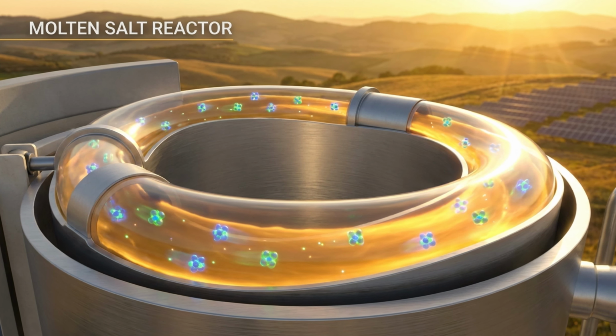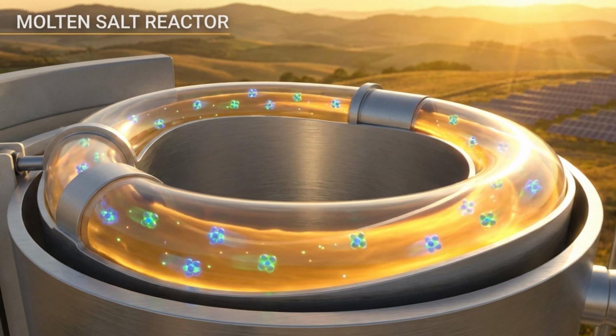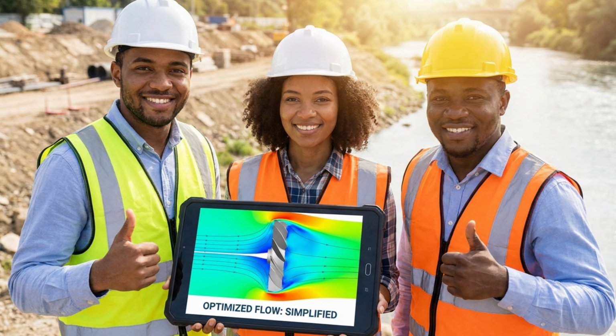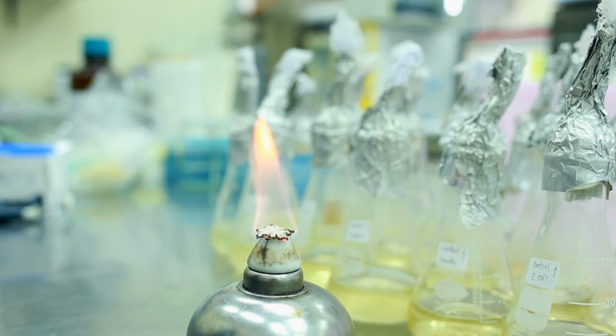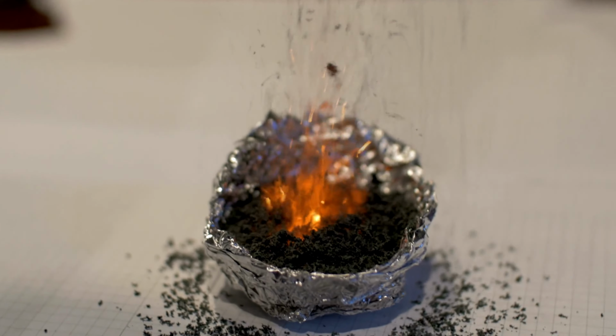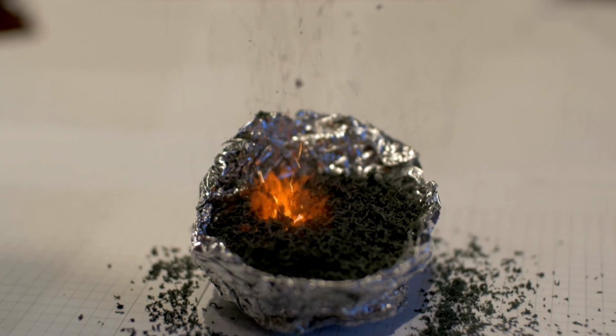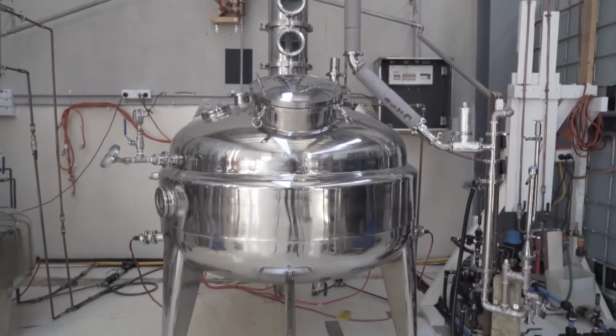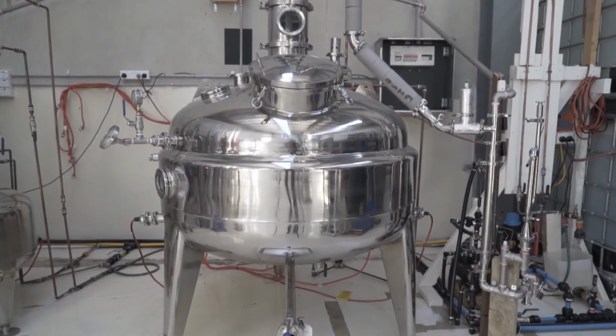Then there is the fuel chemistry. In a liquid fuel reactor, the fuel is part of the circulating salt. That gives engineers opportunities that solid fuel reactors do not have. But it also means chemistry becomes an essential part of reactor operation. You need to understand what is happening inside the salt. You need to manage impurities and radioactive products. You need systems capable of maintaining the correct chemical conditions.